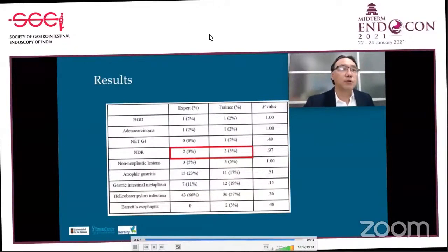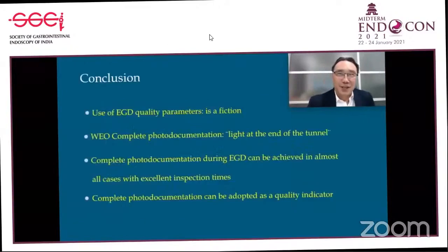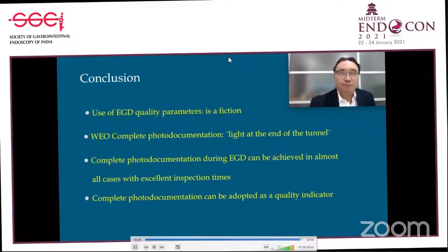In conclusion, ladies and gentlemen, I need to say that the use of EGD quality parameters is still, unfortunately, a fiction. Number two, the WEO complete photodocumentation protocol was supposed to be the light in the tunnel. Complete photodocumentation, and I think that this measure can be adopted as a quality indicator, improving the overall quality of EGD.